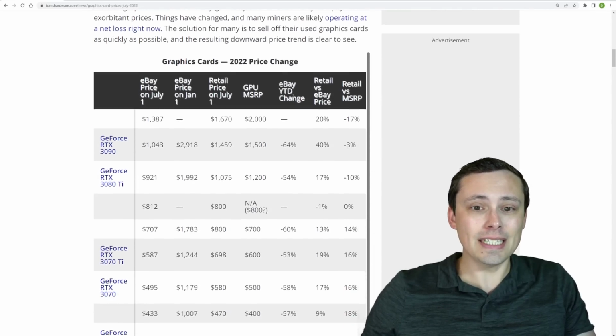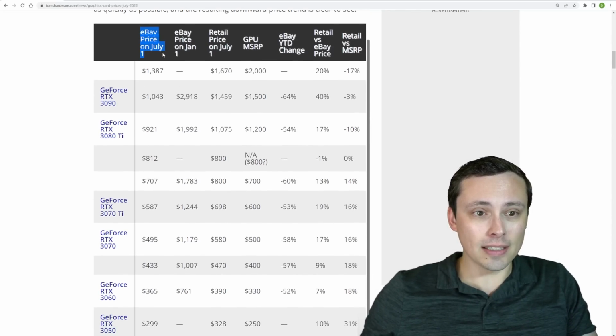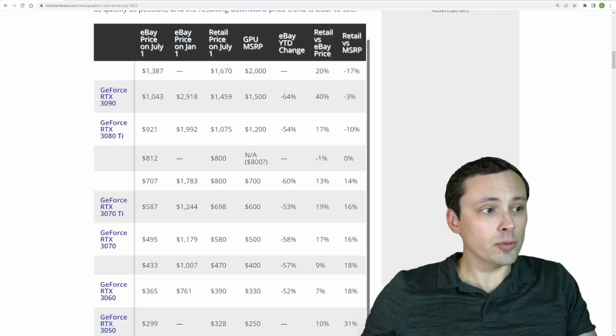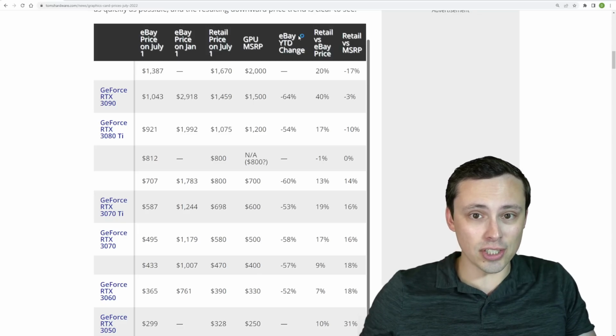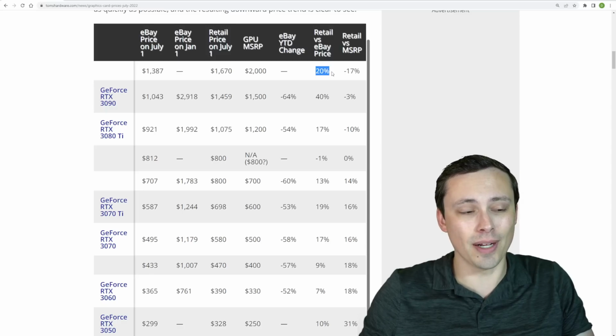If you hop into some of their details, they do have some nice charts here. Looking at the eBay prices as of July 1st, as well as the eBay price on January 1st, you can see the year-to-date change, as well as the retail price on July 1st. So we can look at retail compared to eBay, and we can look at the overall GPU MSRP. And then this can get them some useful calculations, like our year-to-date change on eBay, and the retail versus eBay pricing, so what percent more are you spending on a retail card versus buying it on eBay?